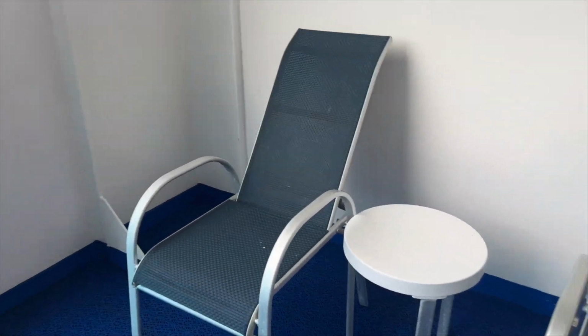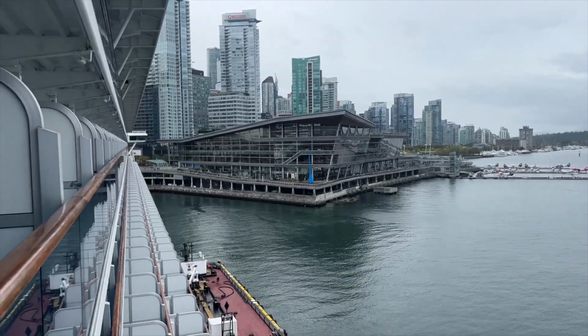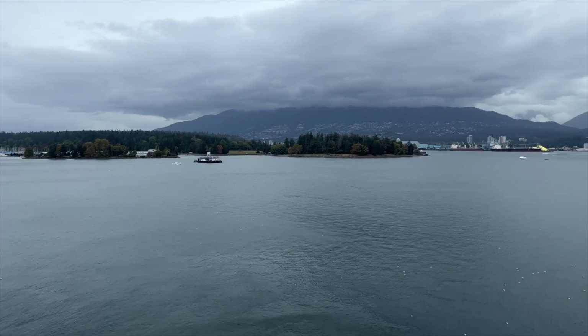I don't know if this is a standard balcony, but we have our two chairs here. And then here we are. Lovely city of Vancouver. Lovely view.